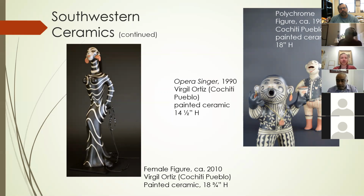Somewhere around 1915, they stopped producing the figures, and they sort of fell out of favor for many years. And it really wasn't until the mid-1980s, with the efforts of a contemporary potter named Virgil Ortiz, that the figures started to be produced again. And so Virgil Ortiz really kind of revitalized this whole tradition that had kind of gone away for a while. And the figure in the foreground on the right side is a piece called Opera Singer that Virgil Ortiz did in 1990. And you can see very much the inspiration from the circa 1900 piece in the background.